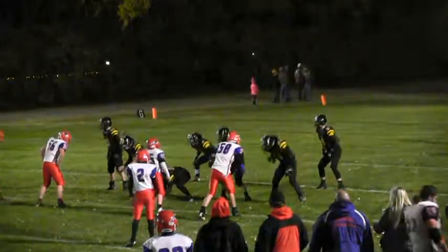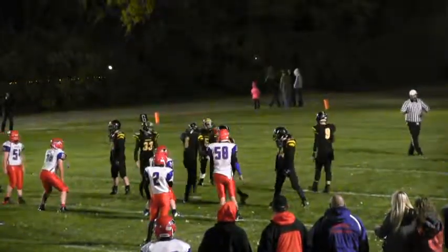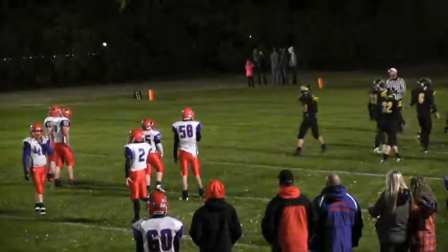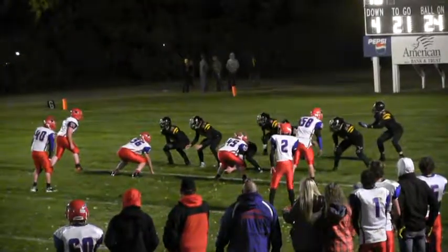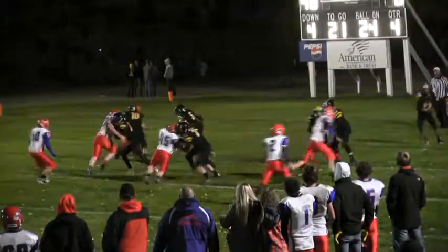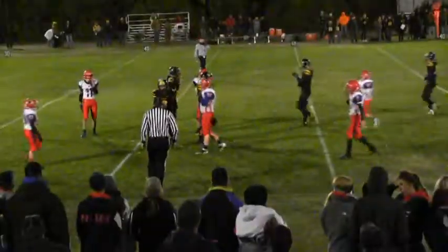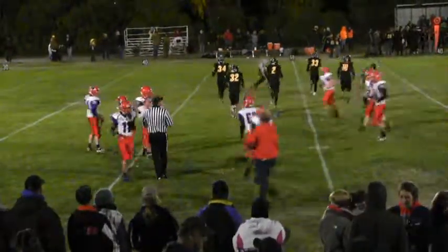They still only got 8 men on the field. And now there's a penalty flag as the Warbirds only have 8 men on the field. Only 8 players on the field. Maybe it was just a delay. Must have been a delay call. Bad snap. Ball is downed at the Patriot 46-yard line.